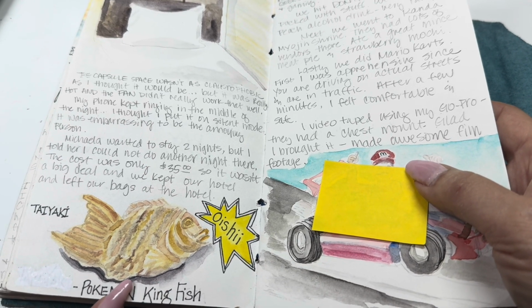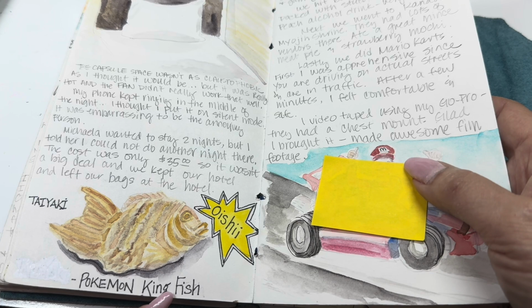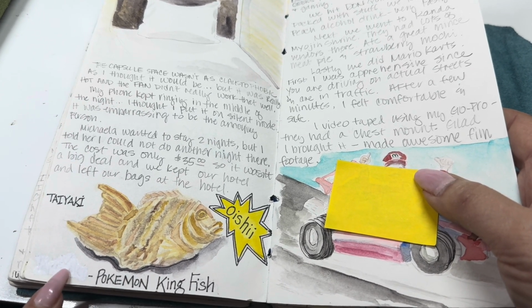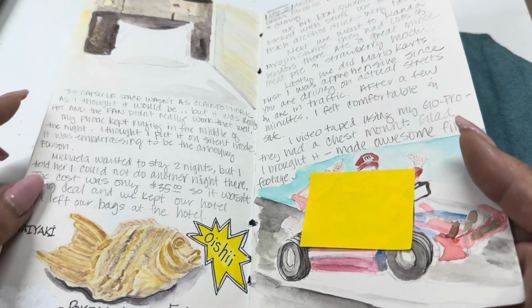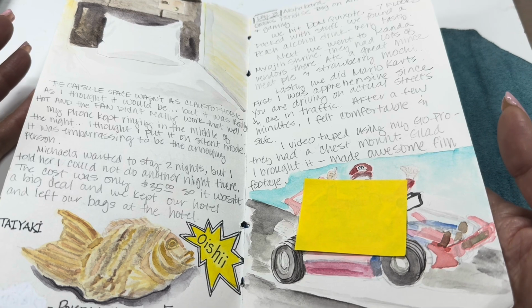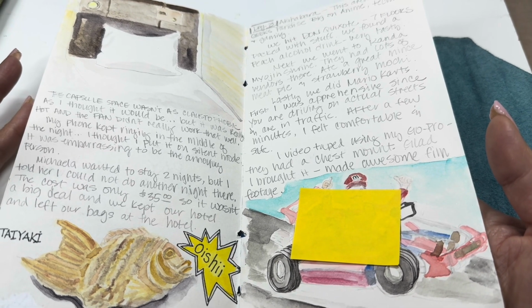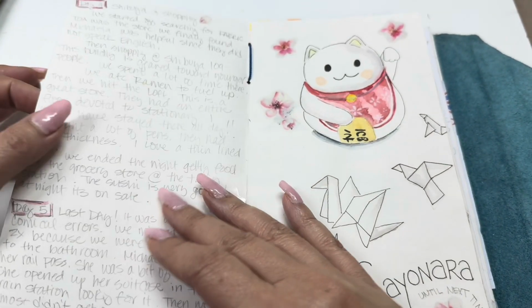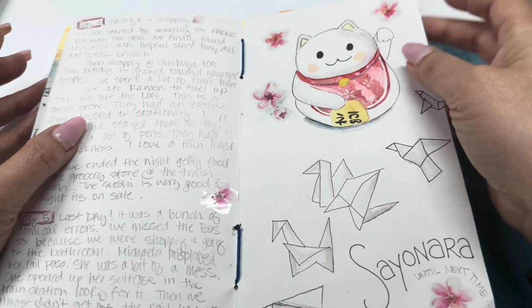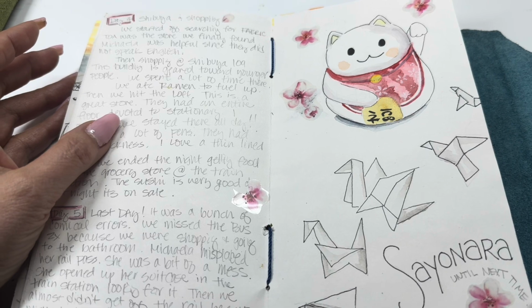So she was very adamant about doing the Pokemon Kingfish one. See, I kind of screwed up, so I just put white out there. That's okay, and that's why I'm showing you this, because usually when you see people do a flip through, it's all perfect, and that's not reality. Reality is we're human beings, we make mistakes, and it can be intimidating.